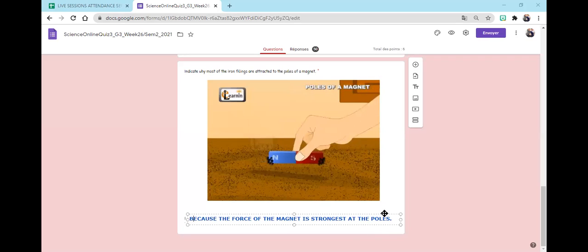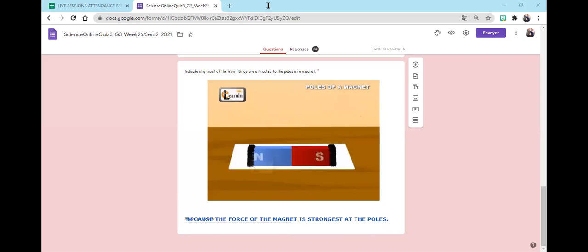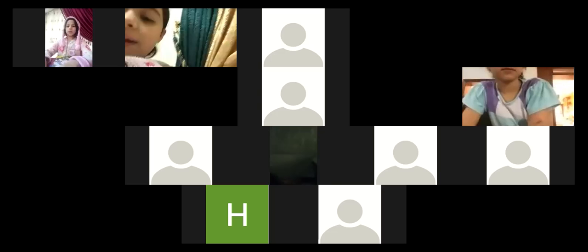So because the force of the magnet is strongest at the North Pole and at the South Pole, for this reason the magnet attracts most of the iron powder at the poles. So here we're done. We finished talking about magnets.